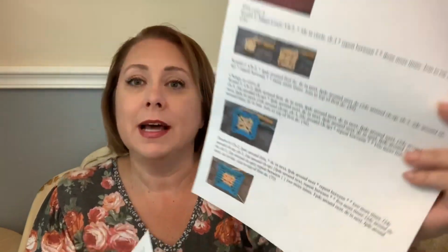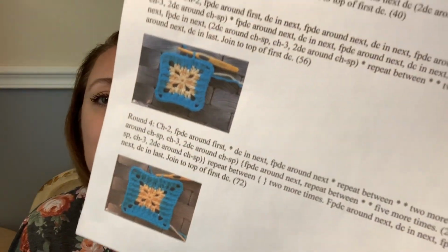I printed this out last night online. That's how it starts. And it's called the Butterfly Vibe 12-inch Afghan Square. But you could just keep going bigger and bigger, however big you want to make it. It's one of those that just keeps growing and growing.